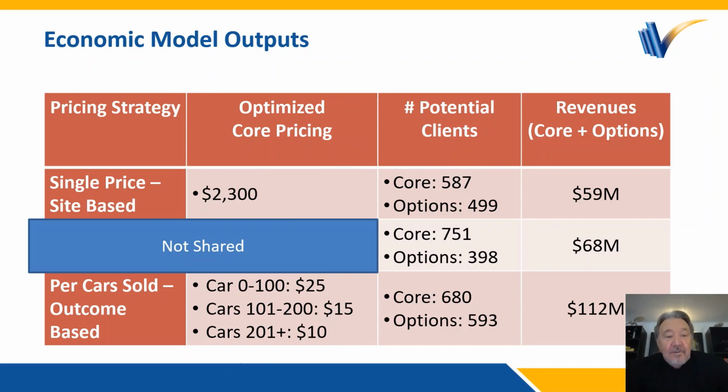Basically, what customers were saying is that if you set your price based on number of cars sold and you scaled it up that way, then we are willing to pay more for your offering.